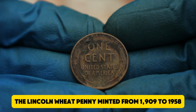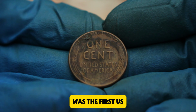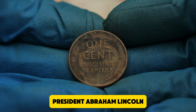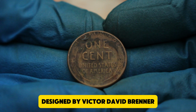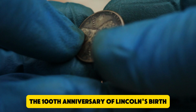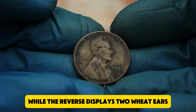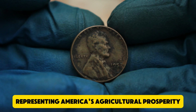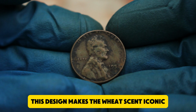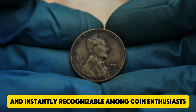The Lincoln wheat penny, minted from 1909 to 1958, was the first U.S. coin to feature the likeness of a real person, President Abraham Lincoln. Designed by Victor David Brenner, this series was introduced to commemorate the 100th anniversary of Lincoln's birth. The obverse features a portrait of Lincoln in profile, while the reverse displays two wheat ears, representing America's agricultural prosperity. This design makes the wheat cent iconic and instantly recognizable among coin enthusiasts.